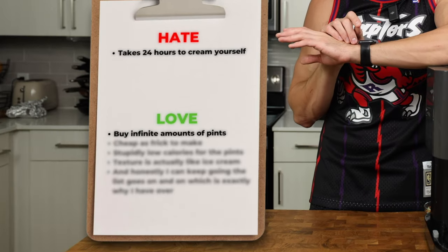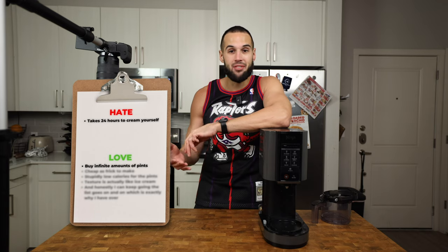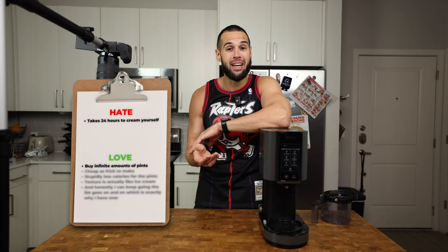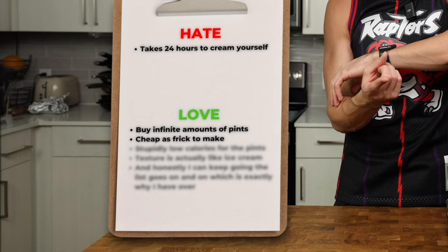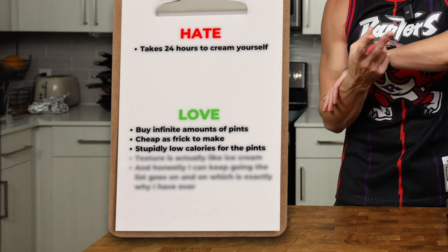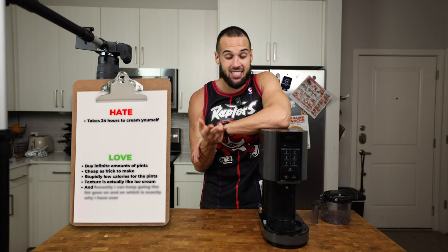Things that I love about the Creami, you can buy as many pints as you want, make a bunch of them at the same time, store them in your freezer, and have them on the ready whenever you want, and have a bunch of different flavors depending on what you have a taste for that day. They are super cheap to make. You can make pints with ridiculously low calories, way lower than any of the low calorie companies out there. The consistency is actually like ice cream, and you could scoop it and put it into a waffle cone. And honestly, I could keep going.